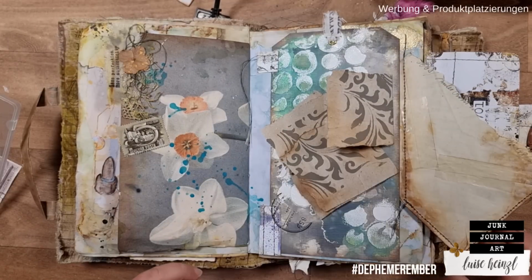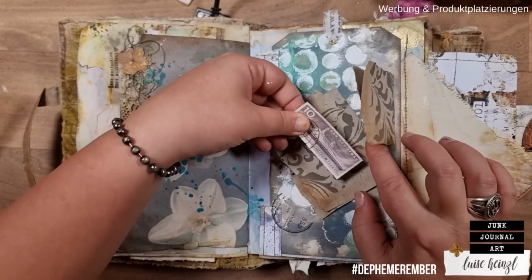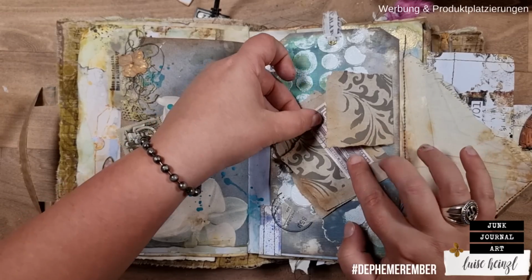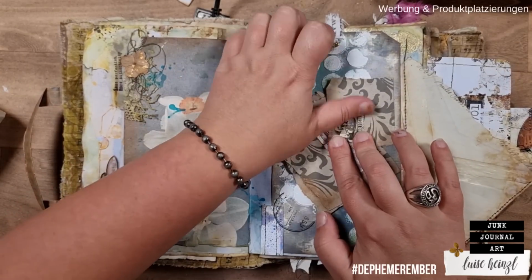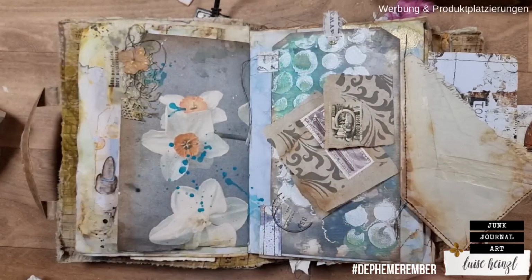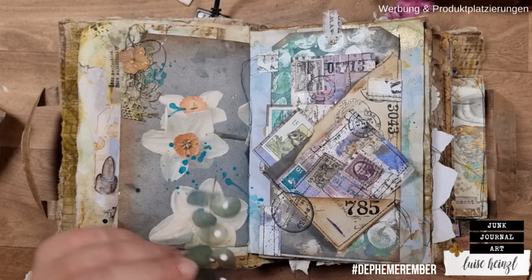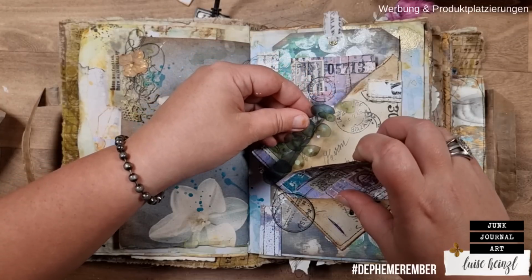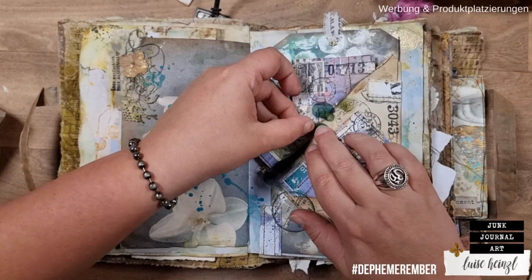I've also added some more distressing with the brown ink, and I'm gluing some postage stamps to my little pages here as well to get a cohesive look to the front piece with this envelope flap. And then I've decided that I want to have some greenery there, some leaves or something like that. So I'm gluing some stickers here.